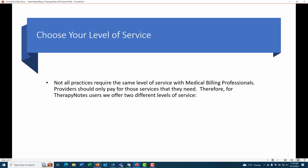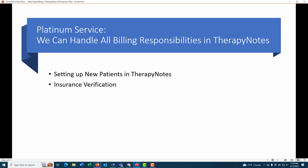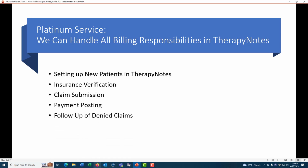Now, not all practices require the same level of service. Providers should only pay for those services that they need. Therefore, for TherapyNotes users, we offer two different levels of service, Platinum and Premium Plus. For the Platinum service, we can handle all billing responsibilities inside TherapyNotes, setting up new patients, verifying insurance benefits, submitting claims, posting payments, following up on denied claims, providing a revenue report upon request.